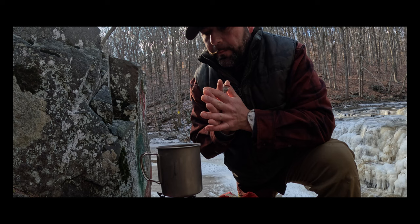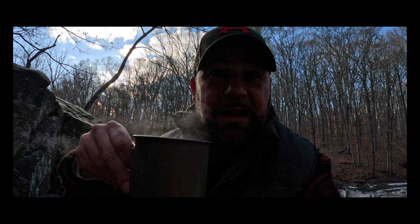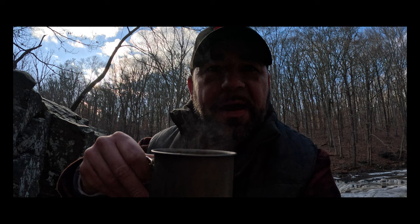There's something so nice and satisfying about making your own coffee outdoors here in the woods, and I'm going to sit down and enjoy this nice cup of fresh hot coffee and watch the waterfall before I make my way back to the car. Good times. Cheers.